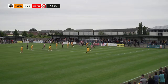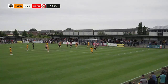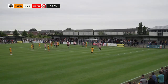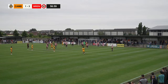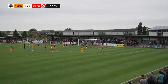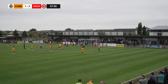Ball's crossed in, and it's a header. I think it's Alex Gilbert who won that header. Another Cambridge corner. Next opportunity I think we get now, just to slow something down, take the tempo out of it. Just need to defend this. Just trying to watch the blocks in the box, see if they do anything here. Try and take out one of the players.